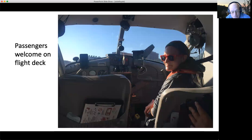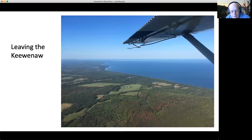Passengers are welcome on the flight deck. My daughter wanted to ride up front, and I said, well, I'd ask the pilot, can she ride up front? The pilot said, certainly. Very friendly and helpful about it. You could argue that that's the first class seat. The plane seats 6 people, as I recall. And then you take off.